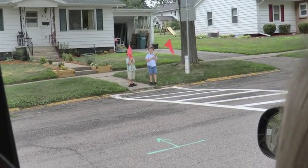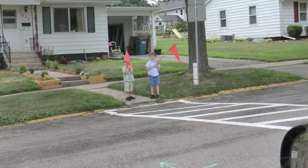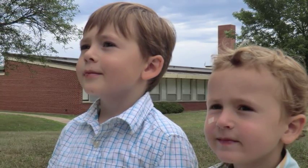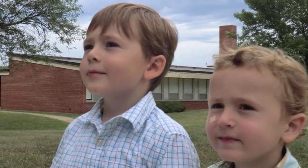Safe crossings don't happen by accident. If you keep thinking and paying attention to traffic the whole time you are crossing streets, all your crossings can be safe crossings.